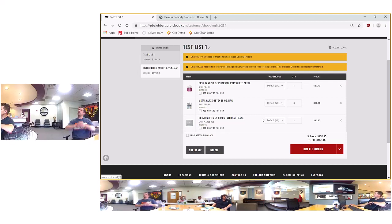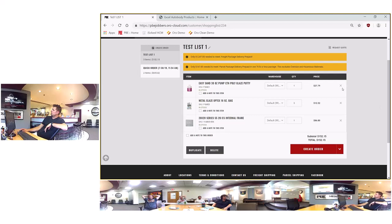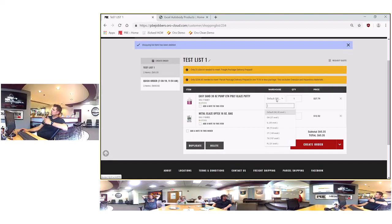It says one 70-pound package too, so that's good. In here, I can individually add or remove items. So if I don't want this item in here, I can go ahead and delete it, and it will take that item out.